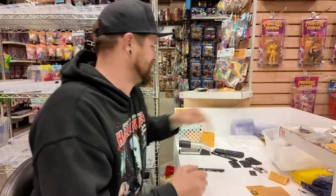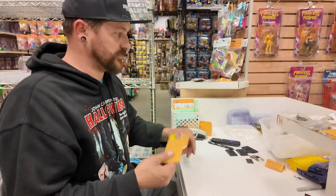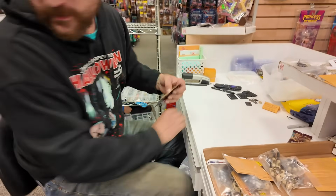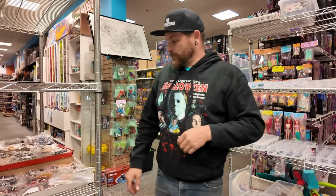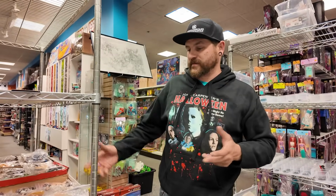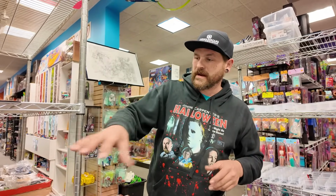Gotta have it. Alright, so they're done. Got an extra file card, so there's another one of those figures somewhere, because this is an extra. So, what I'm doing is, this is the letter C, which I've skipped A and B, but I've been really trying to knock out any of the big bulk bags that have a ton of the same figures. Like, see, here you go.